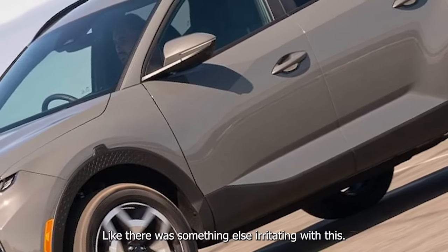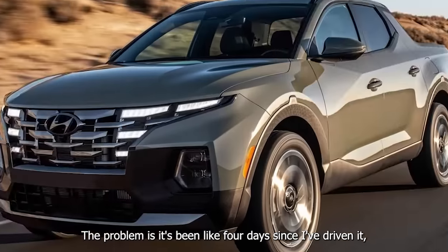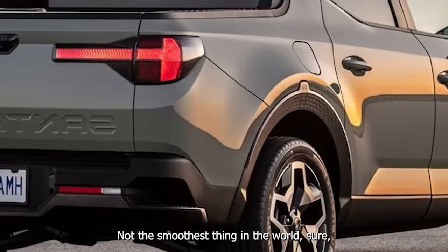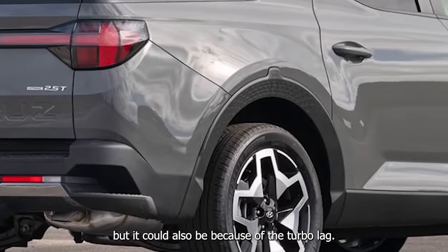Like, there was something else irritating with this. The problem is it's been like 4 days since I've driven it, so I don't remember what I was irritated with. The throttle tuning with the DCT is not the smoothest thing in the world, sure. But it could also be because of the turbo lag.